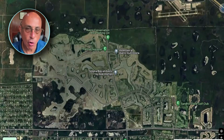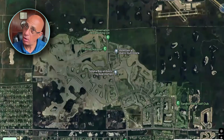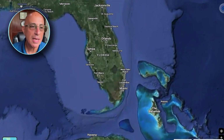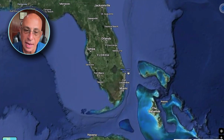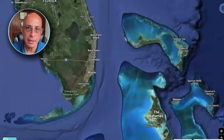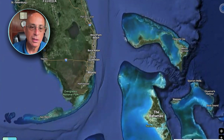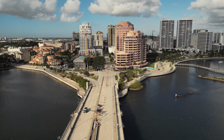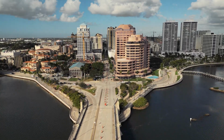Here is Avenir as a whole on the map. I'm going to zoom out to give you an idea where we are here in Florida. So as I've said many times before, Florida is a big state. Pensacola to West Palm Beach is a 9-hour ride. West Palm Beach, here in the southeast part of Florida, is sort of the center of Palm Beach County. Not the capital, but the center.